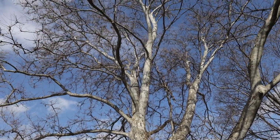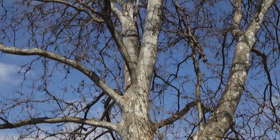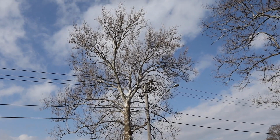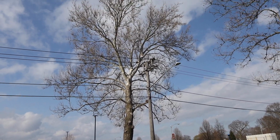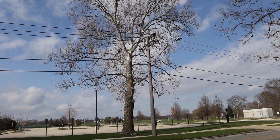Here's another one of my favorite trees that likes its feet wet. This is a sycamore tree. These trees are really important to the Native Americans that used to live here, called the Potawatomi. They used these trees to build their canoes.